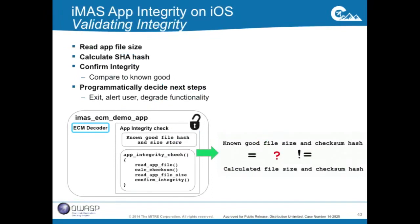And when the app integrity actually runs, we're going to read the app file size itself. We'll also read the whole entire file and calculate a SHA-hash, and then compare that to the known good SHA-hash and file size that we calculated at build time, and that's where this big comparison happens. So, does the known good file equal the calculated file? If it does, you can programmatically continue. If it doesn't, you can programmatically decide to exit the app, alert the user, degrade the functionality. The point is you have a programmatic check there that is secure enough to trust about app integrity.